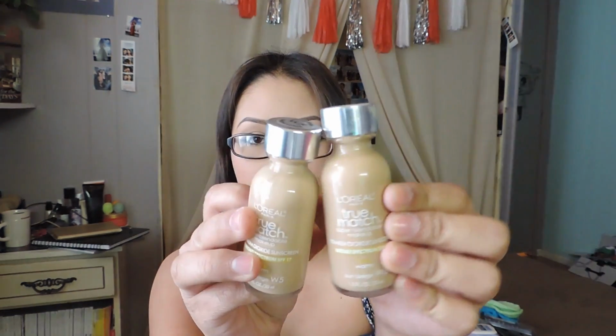So the next thing I have is the L'Oreal True Match Foundation. I have two of these just because I like to mix them sometimes. I have the one in Sun Beige, and then the other one is in Sand Beige. And I really like the way this looks on my skin. It gives a nice, even appearance, and then it lasts me all day.